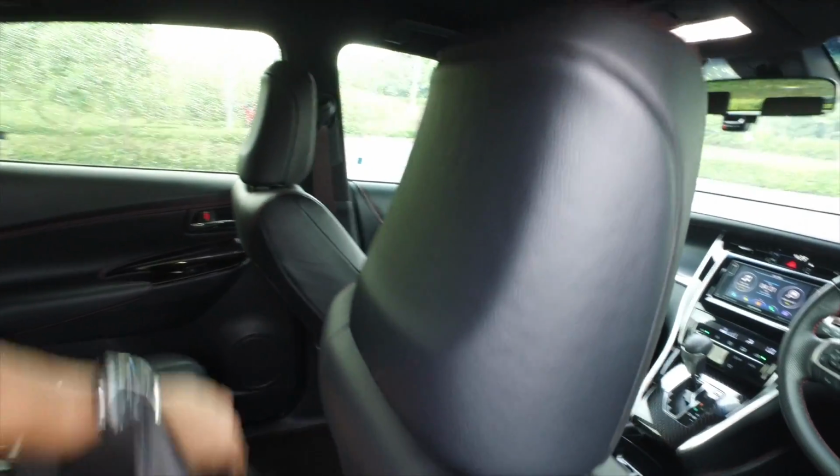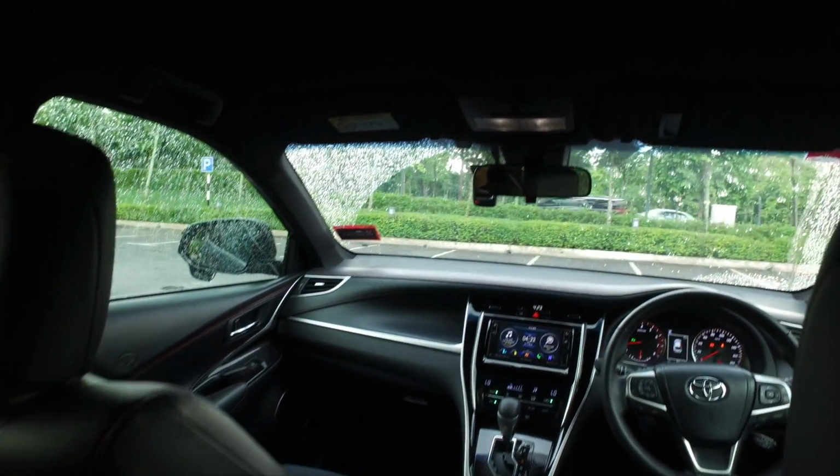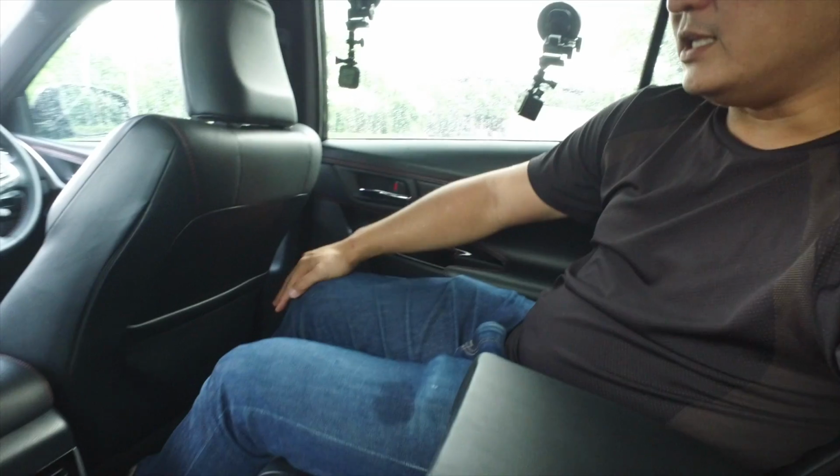The best part about this car are the rear seats. Yes, the rear seats, because there are no other cars that give you this kind of recline sitting position in this sort of price point that we were talking about. So leg room is not an issue at all. There is plenty of leg room, headroom as well. But what I really appreciate is the backrest.